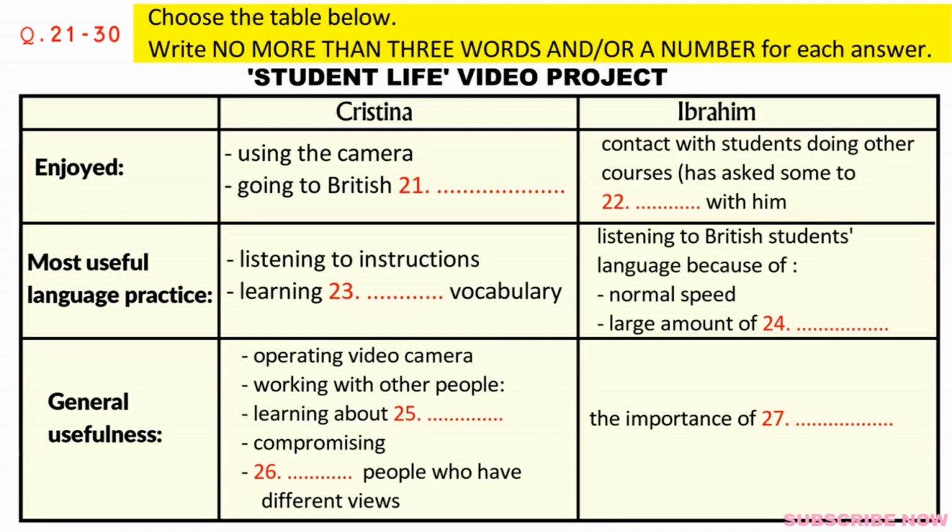Christina, what did you find the most useful aspect of the project from the point of view of the English practice? I think when we were being shown how to edit the film, we had to follow the instructions, and that was very good practice for me. And I also learned some technical words that I hadn't heard before. What about you, Ibrahim? What was the most useful for your English?